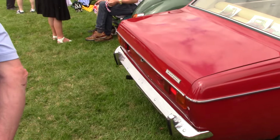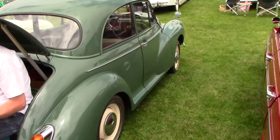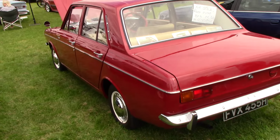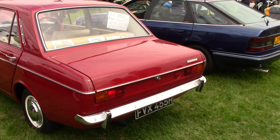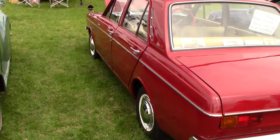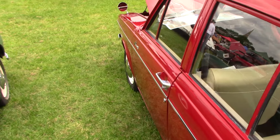Let's go down the driver's side. It's a Minx Deluxe, this car, guys. Oh, I love it. Yeah, it looks all nice and straight, guys.